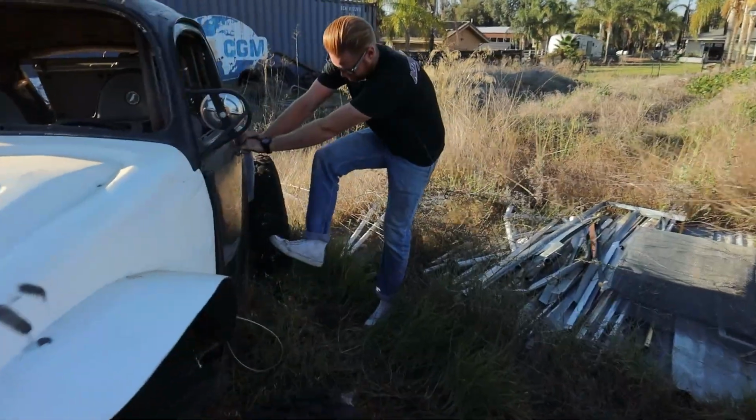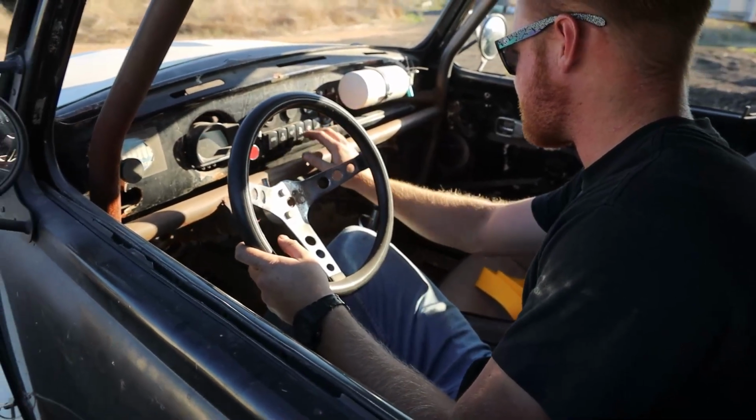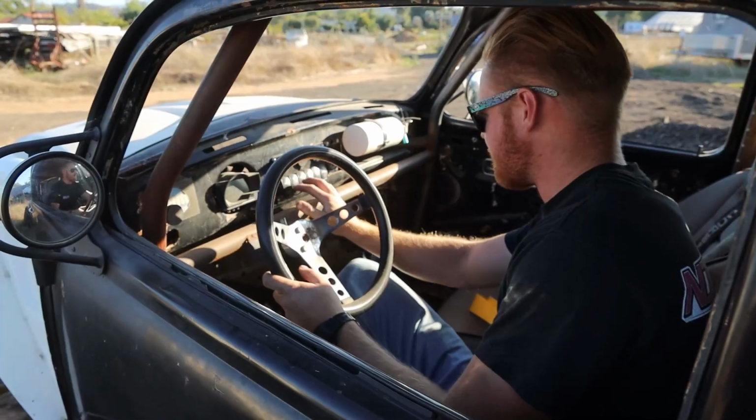So get this thing loaded on the trailer, bring it out of the shop, and I'll kind of show you the rest about it. I actually want to see if it starts though. Okay, there we go. And from my memory, I gotta remember how to freaking turn this thing on. Oh, that's that.